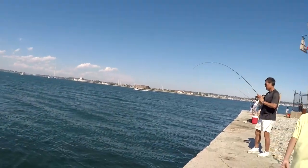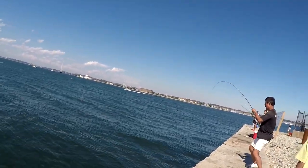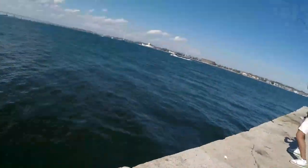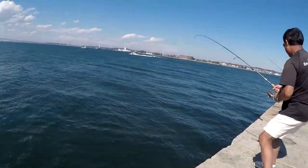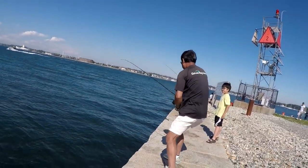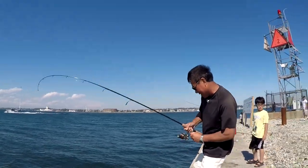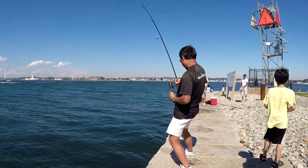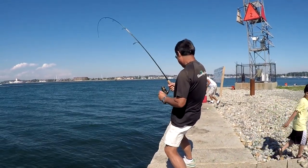Oh, that's got something. Oh, he's snagged. It's on. Oh, it's a nice fish. It felt like it was snagged when he hooked, you know? But no, that's a nice fish. Whatever that is, it's nice. Slowly. Careful with my rods over there. When he said the hook, I was just like, what is that, you know?